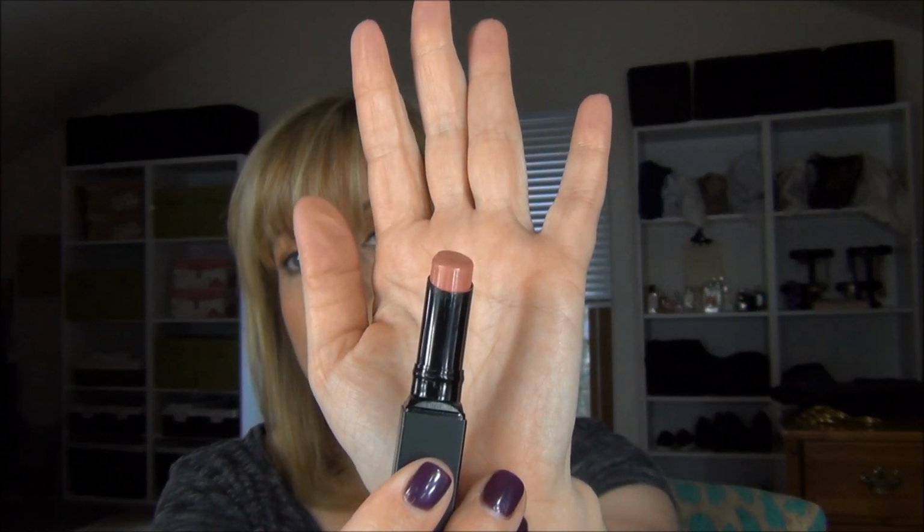And then over it, I have one of my other new favorites. I don't know if it's a new favorite, but I really like this, and for some reason I stopped using it. It is the Sonia Kashuk. Can I read this? Nope. It's her lipsticks that come in the tall, slender package. And this is in the color, I should have looked, Sheer Pink Lust. So it's one of the sheer ones. And this is just a beautiful nude pink color.